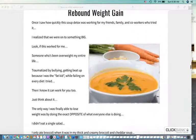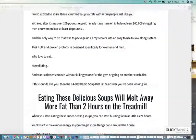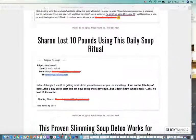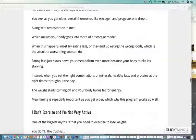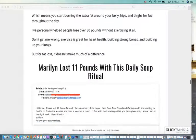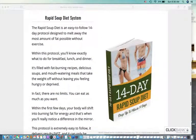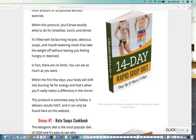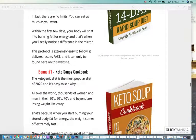Great for diabetics, stuff like that. Great soups here. So I'm going to skip through all this and go straight to the bonuses of what you get with this, which is also really good because a lot of these soups are keto friendly as well. So first, you get the 14-day protocol rapid soup diet. Drop up to 14 pounds in 14 days is the claim.